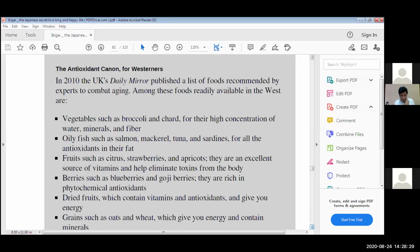Vegetables such as broccoli and chard for their high concentration of water, minerals and fiber. Oily fish such as salmon, mackerel, tuna and sardines for all the antioxidants in their fat. Fruits such as citrus, strawberries and apricots. They are an excellent source of vitamins and help eliminate toxins from the body. Berries such as blueberries and goji berries, they are rich in phytochemical antioxidants. Dried fruits which contain vitamins and antioxidants and give you energy.